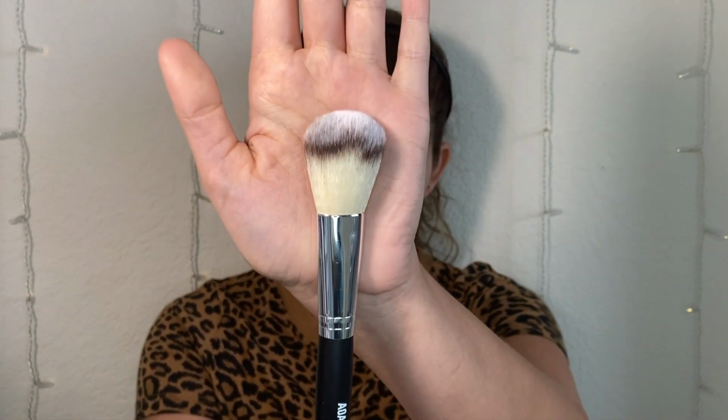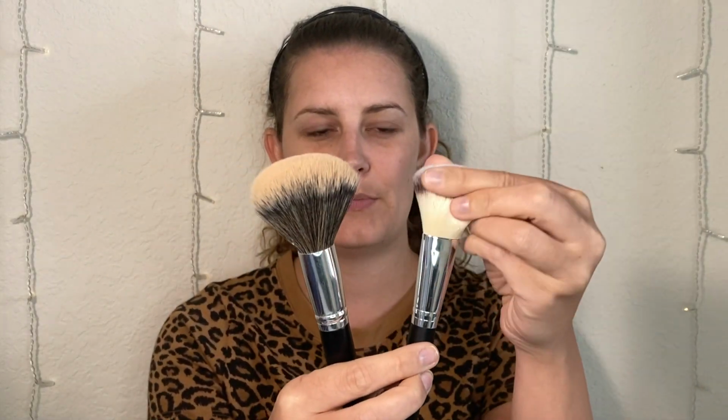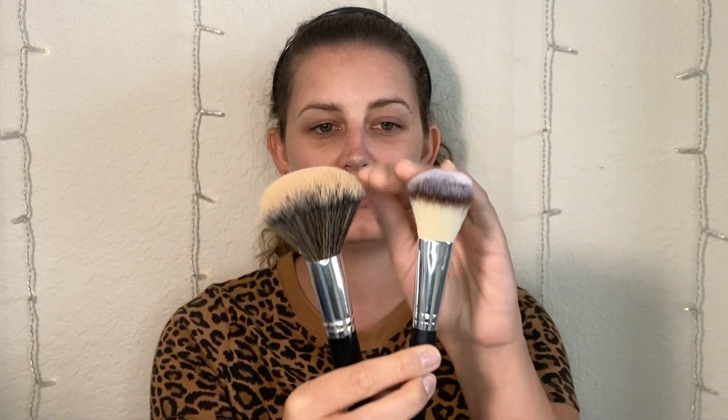I do have the list right here, so let me see if I could read it. F19, yeah, highlighter brush. And then what was the second one? F13 was a blush brush, so I was right. This one is the F20. That is a setting powder brush. So this one isn't very big. My other setting powder brushes like this are gigantic. So this I could probably use for bronzer. This is so soft. Oh my goodness.